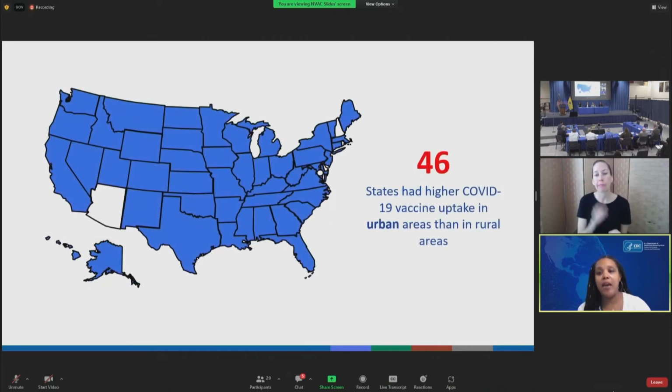So what we found was that 46 states had higher COVID-19 vaccine uptake in urban areas than in rural areas. This was something we were seeing in a number of states in the U.S. This was not a unique problem to any particular part of the country geographically; it was just something that we were seeing a lot. And we know that this COVID-19 vaccination effort has been different in how routine vaccinations are provided, because a large amount of vaccine was coming through mass vaccination clinics, through pharmacies, et cetera. So one of the things we were trying to do was identify the characteristics of the individuals in which we're seeing the differences in urban and rural uptake. Next slide.